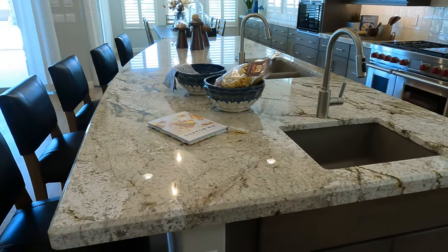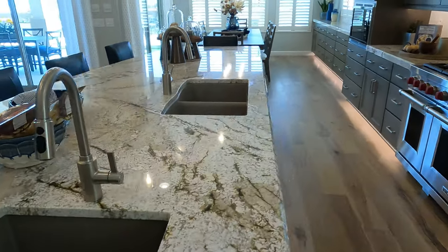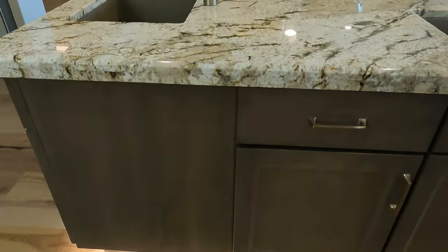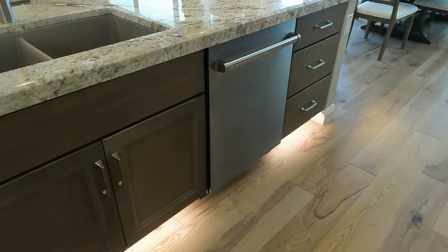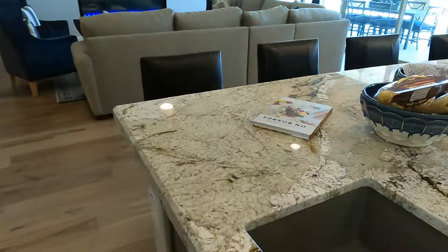Man, this island, I love. And Fulton likes to do this in their community, so they have this little sink down here at the end. It's kind of a prep sink, and then the main sink over here. So that is way cool. It's got the under cabinet lighting, which most people seem to like anyway. Dishwasher built in. Love this countertop.